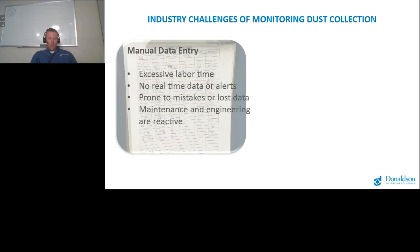And obviously, it's prone to mistakes or lost data. If you can't read somebody's handwriting, if you lose a sheet, if somebody didn't fill it in, there's a lot of possibilities for lost data. And of course, there is the possibility that somebody's purposely fabricating the data. Hopefully that doesn't happen, but with data that's used for compliance purposes, that's always a concern.